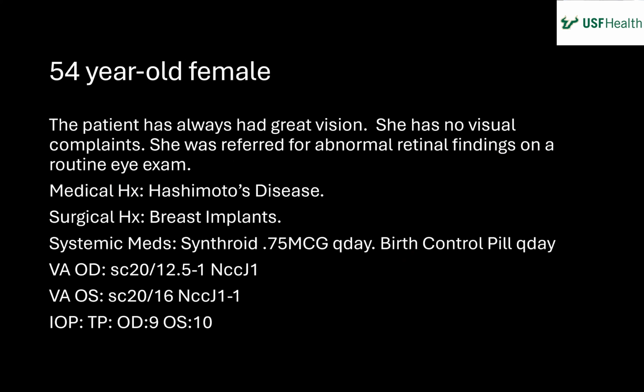So the patient is a 50-year-old female. The actual case, she had been diagnosed with this condition several years ago. So I changed it because the history was too easy. Thanks. So I'm going to say she has no complaints. She's being followed up by a regular optometrist in the community. They found an abnormality in her retina and they sent her to see a retina specialist.